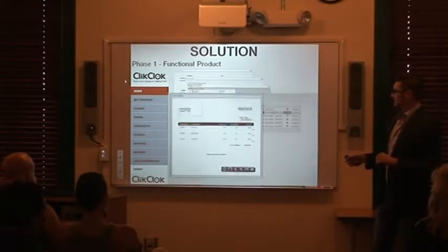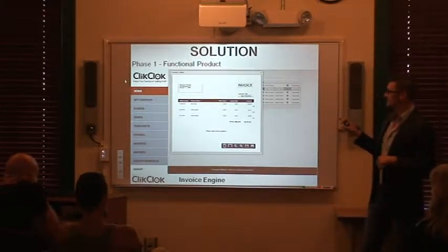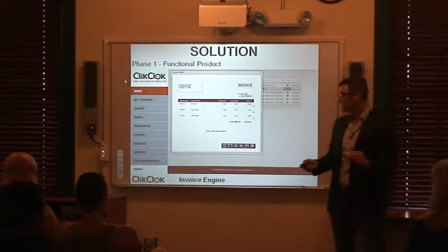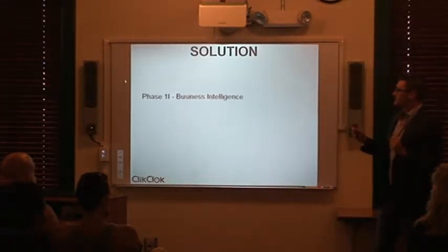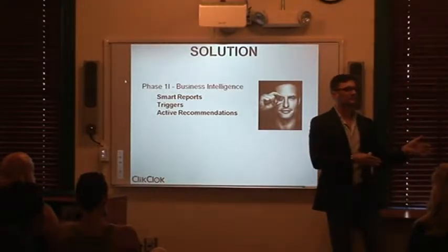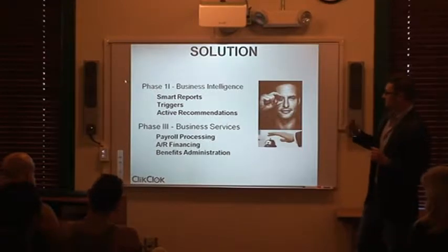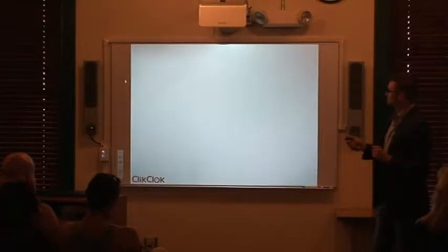What we're really excited about is the launch of our simple invoice engine, which will be released at about the end of this month. This sends invoices out to the clients. This saves about 5 to 10 hours per week in processing time. What's really exciting about these invoices is that they are the bridge to phase 2 of the software, which is the implementation of business intelligence. We're transforming ClikClok from a functional product into a smart product that brings enterprise-level efficiencies to small staffing companies. Phase 3 will be the addition of business services, which will add additional streams of revenue for the company.